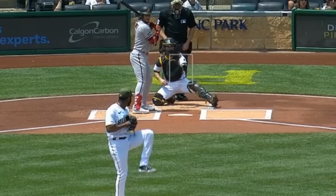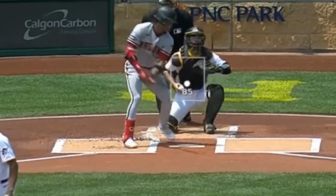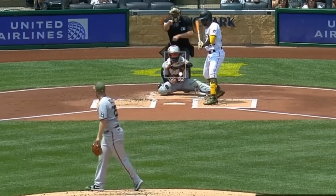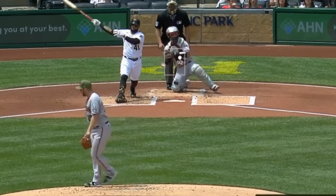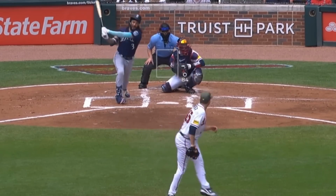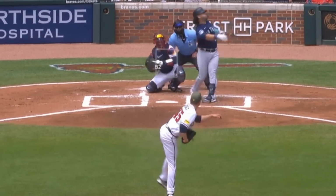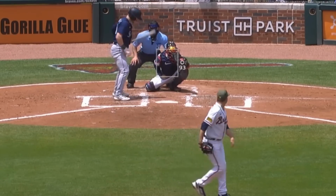Roansy Contreras had 3 Ks in 5 innings, giving up 3 runs and had this slider. And he faced off against Merrill Kelly, who had the sinker and cutter and 4 strikeouts in 5 innings, giving up 3 runs. Jared Schuster had 7 Ks in 6 innings, giving up only 1 hit and 1 run, and had his slider, changeup, and fastball. A really good outing for Schuster.